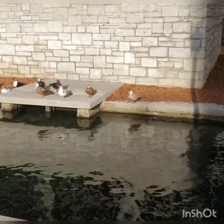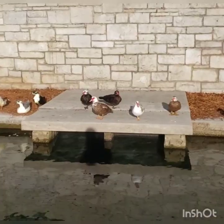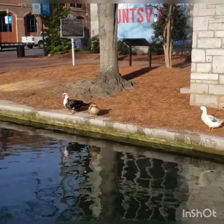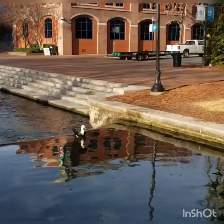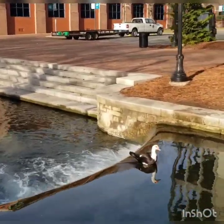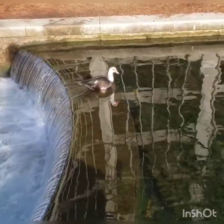Look at the birdies just chilling on out. I'm not gonna hurt your birdies. And he is just sitting there. Boy, I'd be falling off the edge if I was standing there, but he must have some strong little legs there.